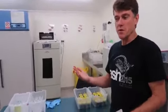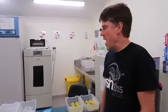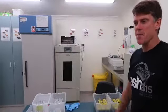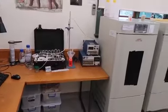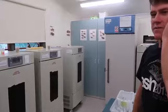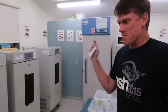So that's some of the work that we're doing with respect to global warming projections. And then we've also just got a -30 freezer for all our DNA samples. We've got our whole O2, our oxygen analyzer for all the metabolic work. And yeah, so this is just the sort of wet lab space that we use.